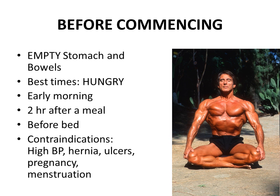Another time to practice is before bed, after you've had your dinner, and hopefully it hasn't been a late dinner, and you can actually do it a few hours after your last meal.